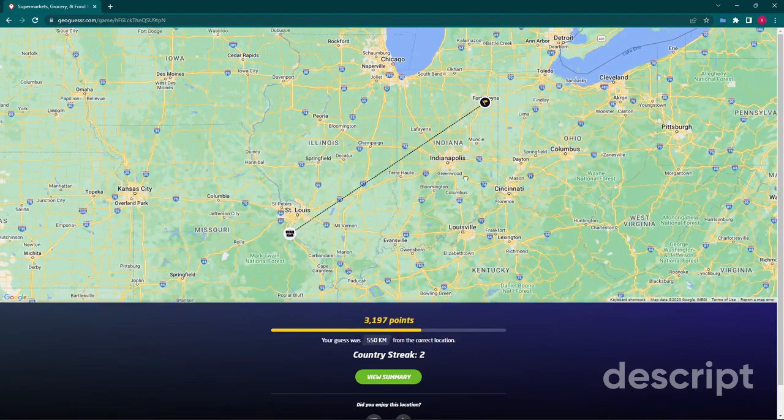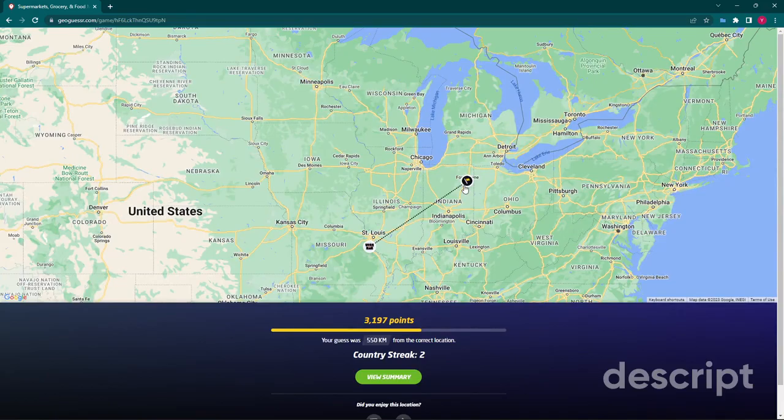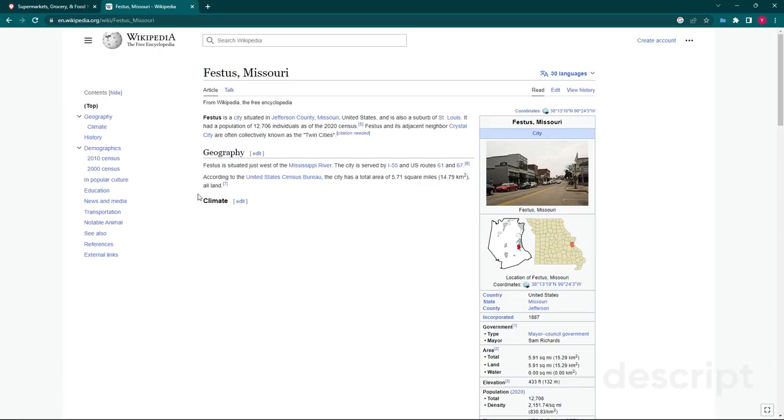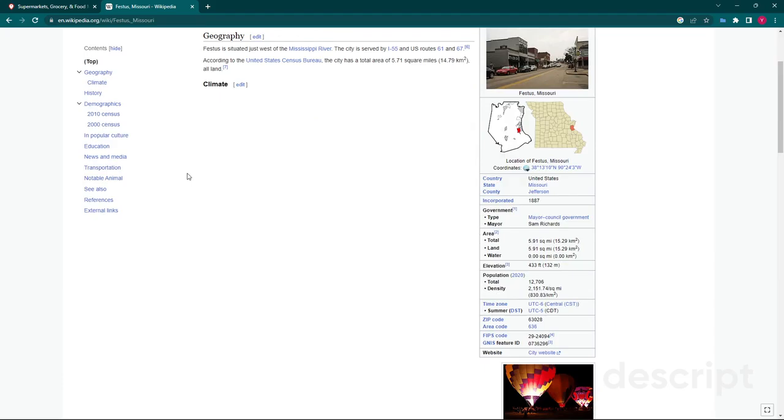I wasn't too far away. Well, I was several hundred kilometers away, but that's okay. Festus. What a town name. Let's just look at Festus. All right. Festus, Missouri, and it's in Jefferson County. They're west of the Mississippi. There's a highway nearby. And that's literally all it says.